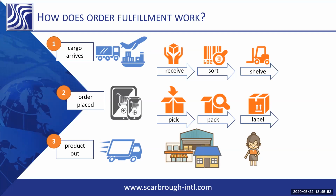From there, the order goes out to the warehouse floor, and the picker takes the order in queue and picks the order, packs the order, labels the order with any appropriate labeling, places it on a pallet, and then the pallet gets shrink wrapped and put together with any other orders which could possibly go in that PO channel, whether it's just a single unit or whether it's multiple units.